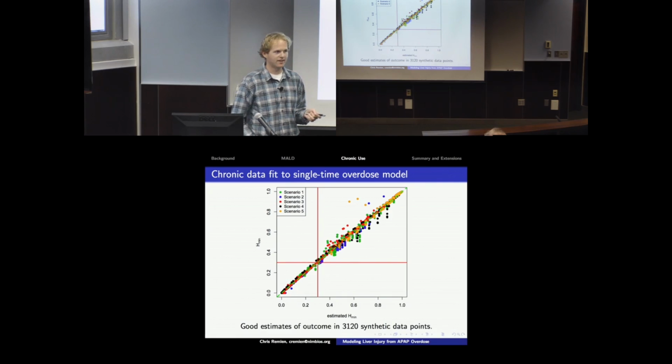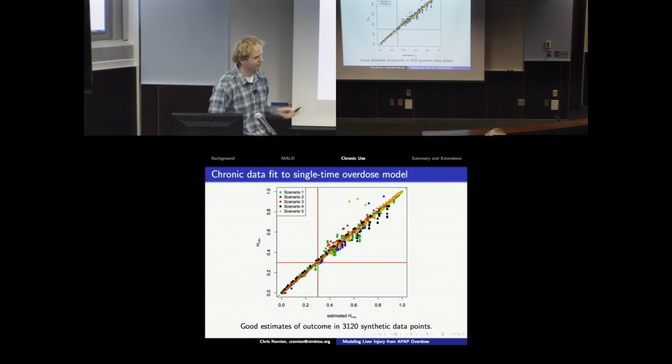parameter values. And when you think about it, it actually makes some sense because liver damage happens either acutely or not at all. So the dynamics of hepatocytes follow a similar trajectory regardless of if the overdose is from chronic use or from a single-time overdose.